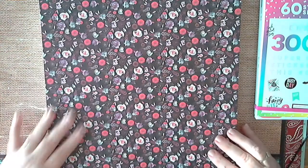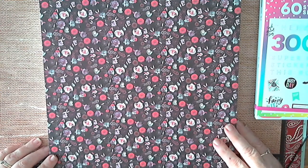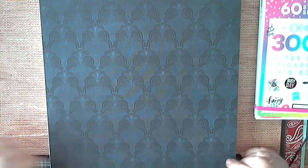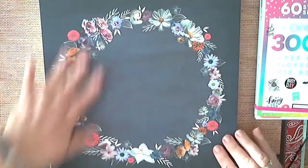And here's this page. Isn't that pretty? And here's another background page. And this one is the last one.